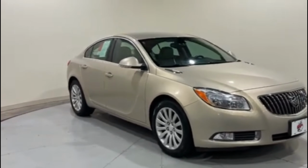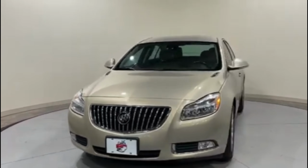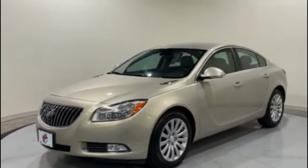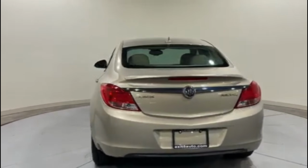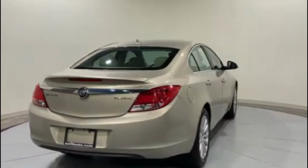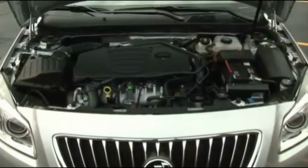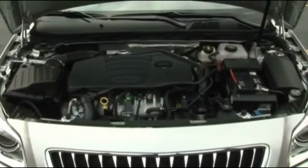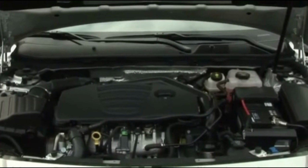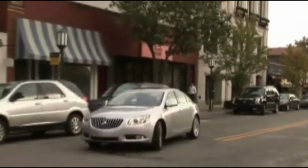Coming in at number 6, the 2012 Buick Regal, and this one surprises almost everyone who hasn't researched it. Built on GM's Epsilon 2 platform shared with the Opel Insignia, the Regal brought genuinely European engineering into an American badge. The 2.4-liter Ecotec 4-cylinder is the engine to look for here, known for going well past 150,000 miles with basic maintenance and nothing dramatic ever happening.